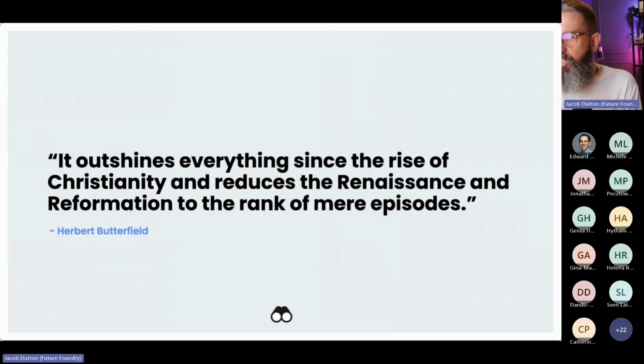The British historian and scholar Herbert Butterfield said that the scientific revolution outshines everything since the rise of Christianity and reduces the Renaissance and Reformation to the rank of mere episodes. And I think he's probably right. All things considered, it's been the single biggest driver of improvement to quality of life. But the question then becomes, what changed 500 years ago to spark this revolution and to shake us out of the dark ages?